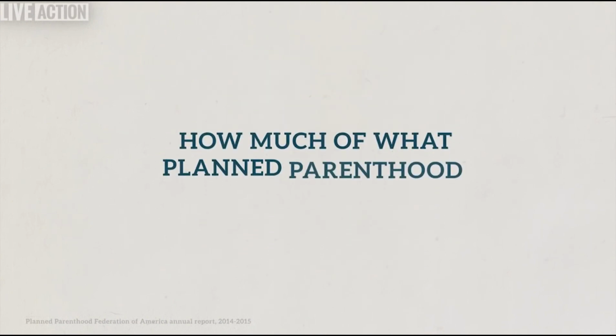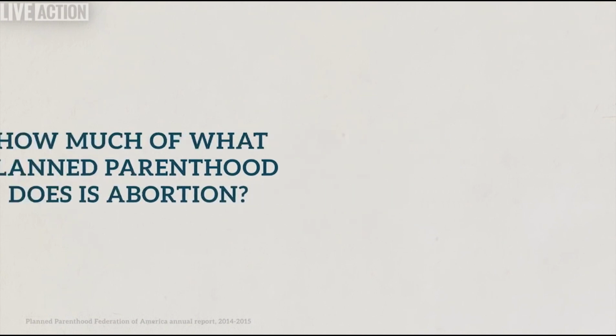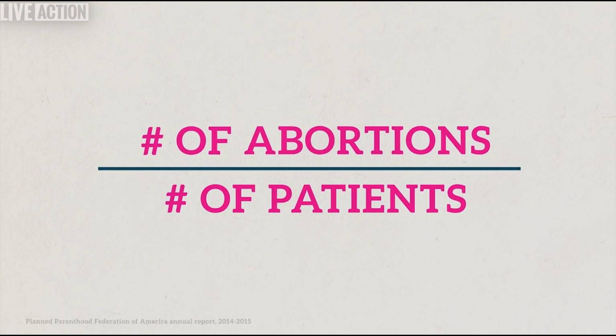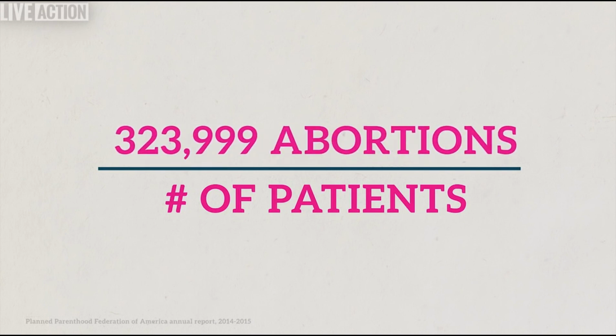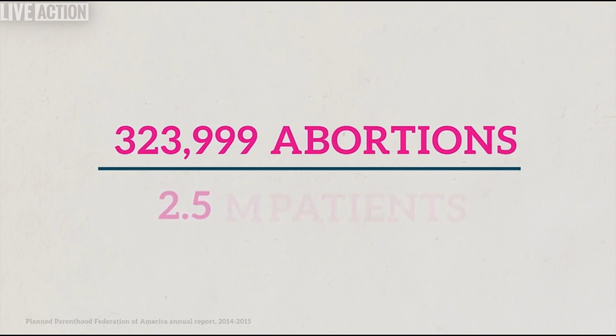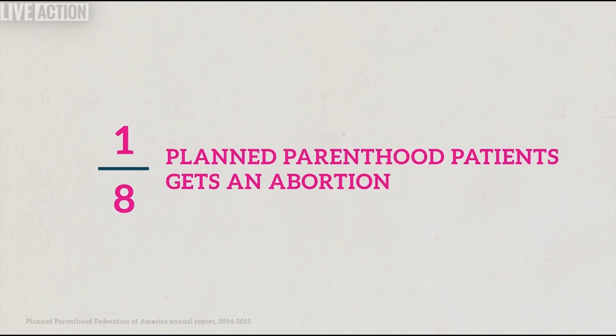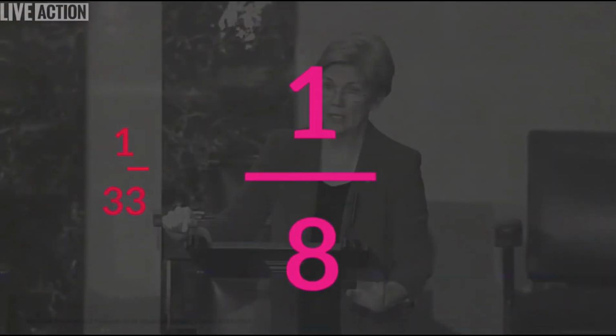But how much of what Planned Parenthood does is abortion? Well, let's divide the number of abortions they do in a year by the number of patients they see in a year. 323,999 abortions for 2.5 million patients means that 1 in 8 patients who walk into Planned Parenthood will undergo an abortion. Not 1 in 33, Elizabeth Warren, 1 in 8.